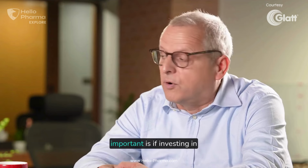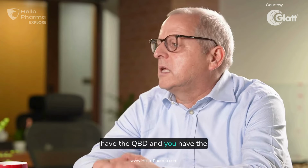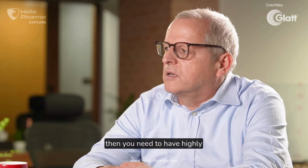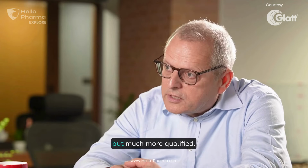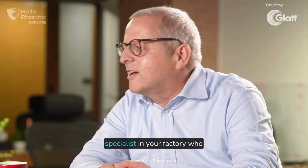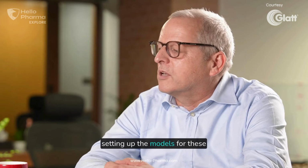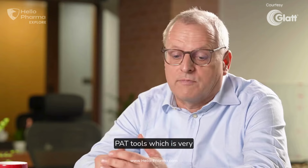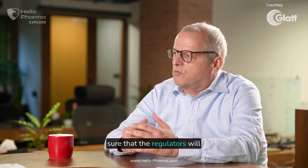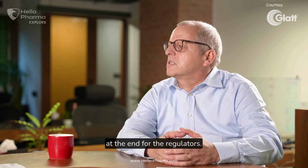The second point, which is very important, is if you are investing in continuous manufacturing and you have the QbD and you have the approach of PAT as well, which is part of it, then you need to have highly qualified staff. Fewer operators, but much more qualified. Some are even saying that you need to have a key PAT specialist in your factory who knows everything about NIR and setting up the models for these PAT tools, which is very important. And I think if you have these specialists in the companies, then I'm also pretty sure that the regulators will follow, because at the end of the day, it improves the quality of the product, which is the target at the end for the regulators.